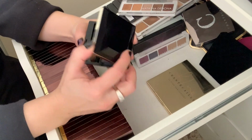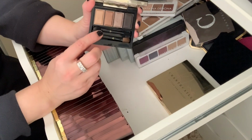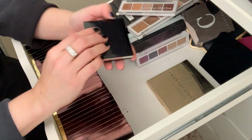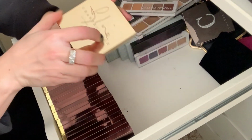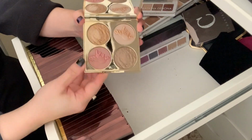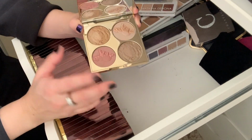Oh, here is my Chantecaille quad. I love this one. This is such a pretty one. I use this one quite often. Here is a Chantecaille, the 20-year anniversary that came out this past spring. It's a quad, and all of these pop out, and I love Chantecaille shadows.